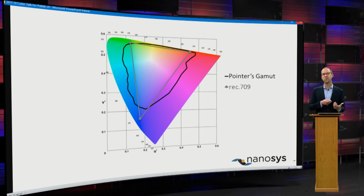HD gamut, as we know, only covers about a third of the colors our eyes can detect, but it does cover 70% of Pointer's gamut, so it's already pretty good. Do we really need these deep, fringe kind of cyans and reds every day, or are they just infrequent or rare colors? Well, it turns out that we do.